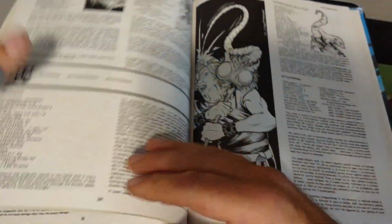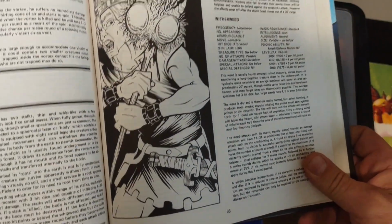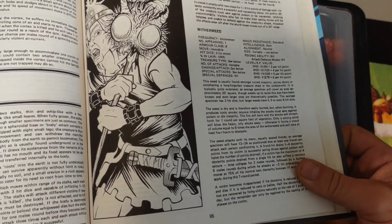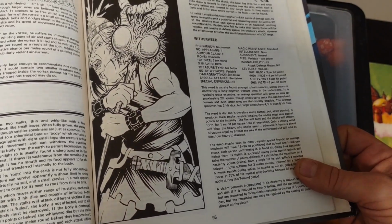Anyway, I love this book. You know, I love it. It is a beautiful creation. It is wonderful, worthwhile, and as much as I love the Monster Manual, I think my affection for this book is even greater.